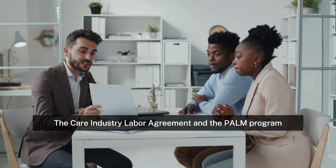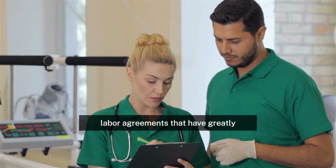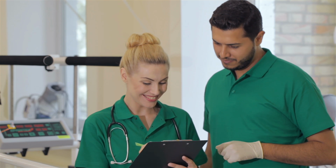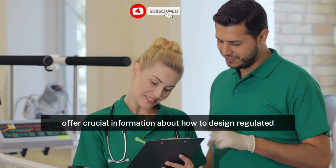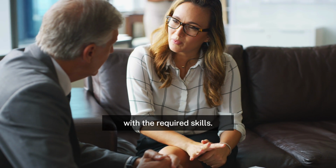The Care Industry Labour Agreement and the PALM program are two examples of existing labour agreements that have greatly influenced the development of the Essential Skills Pathway. These agreements, which include thousands of workers in direct care, offer crucial information about how to design regulated career pathways for lower-paid workers with the required skills.